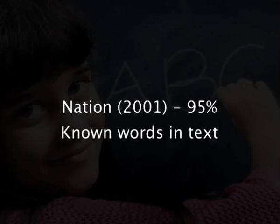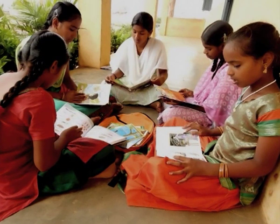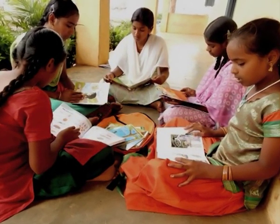This brings us to another fact, which Nation states in 2001. He claims that in extensive reading texts, at least 95% of the words should be known to the students. This in turn will help to improve the speaking fluency of the learners. Also, since the focus is on only 5% of the new words, this in turn helps learners to acquire the new words faster. In this case, the readers which are chosen for the learners to read from are also graded.